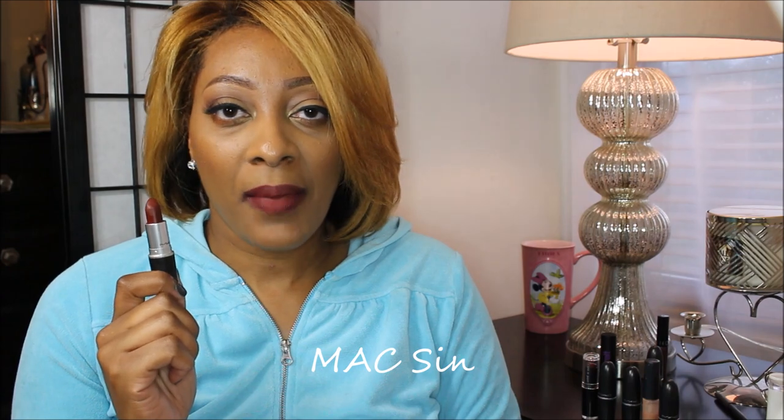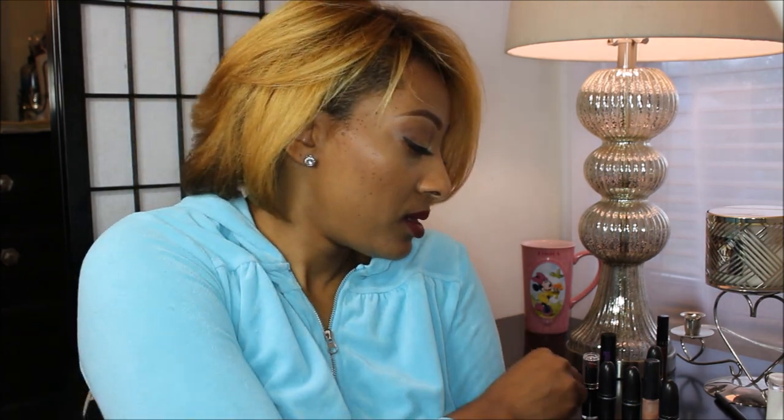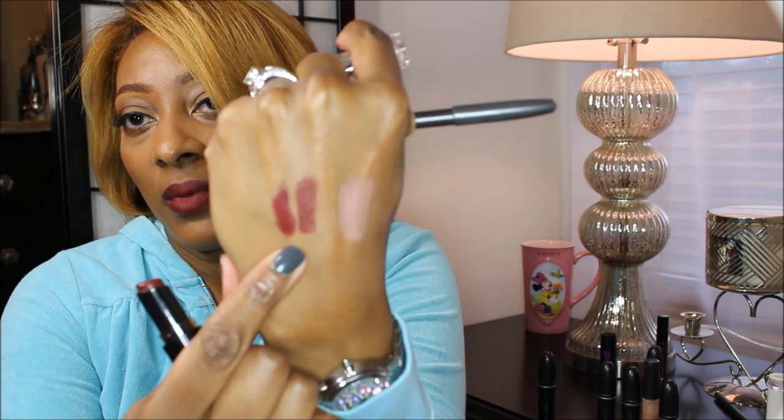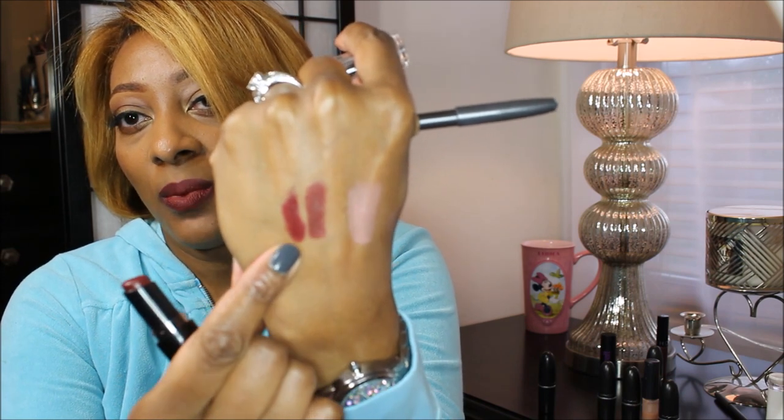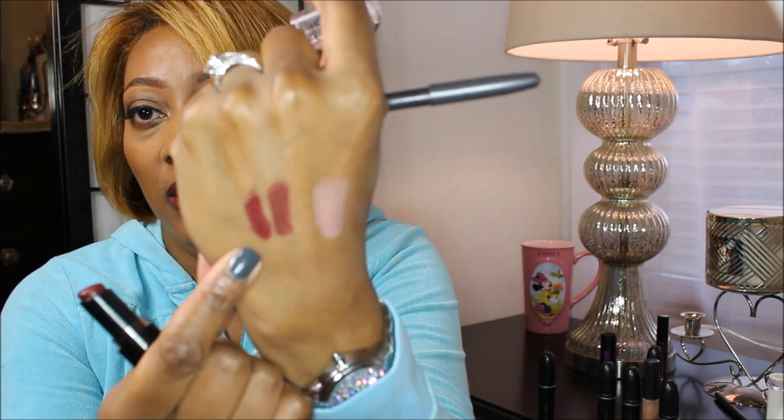All right, ladies, and the next shade is a MAC lipstick, and it's called Sand. It's also a matte lippy. And it's a little bit, I wanna say, let me see. Matter of fact, let me swatch the two. This one is Sand from MAC. And I'm gonna swatch Cherry Bomb. That's Cherry Bomb, and this is MAC. Cherry Bomb has a little bit more of a reddish burgundy, but they're both beautiful on the lips.